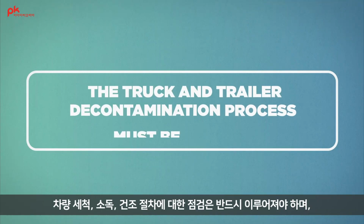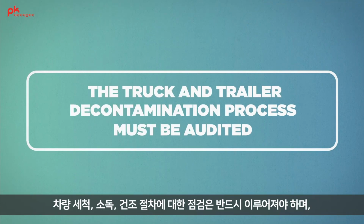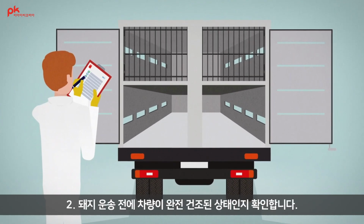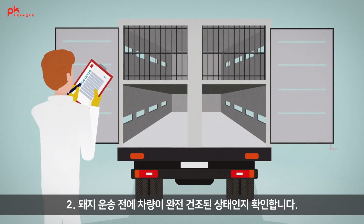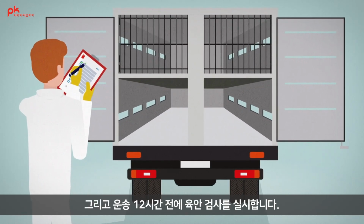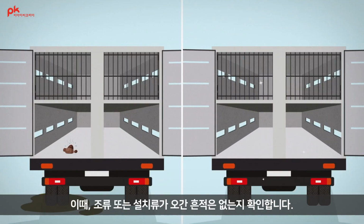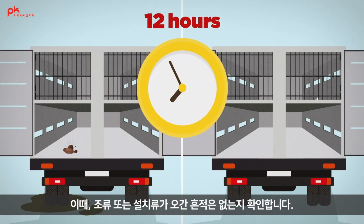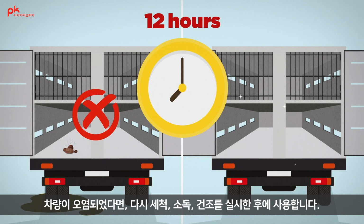Away from exhaust fans and dusty areas. The truck and trailer decontamination process must be audited to ensure: 1. The complete removal of organic matter, and 2. Complete drying before loading animals. All transport vehicles must have a visual inspection, observing for signs of bird or rodent activity, completed within the 12 hours prior to use. If any contamination is present, the trailer must be re-washed, disinfected, and dried before use.